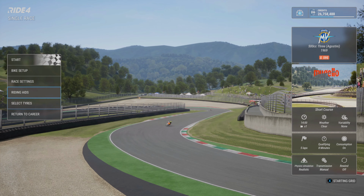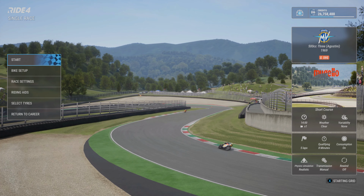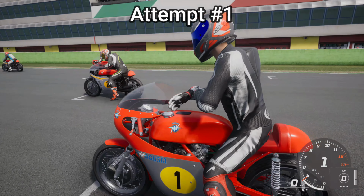It's a triple. I'm a big fan of triples. My missus has just bought a 765 triple, which is absolutely lovely.